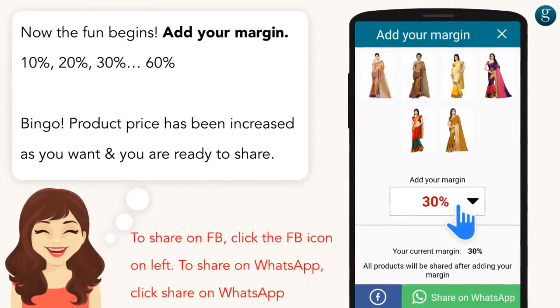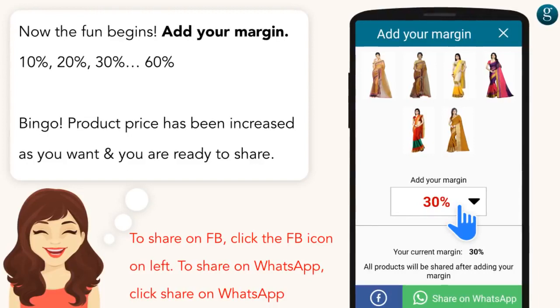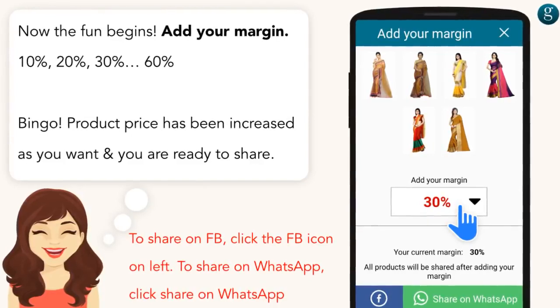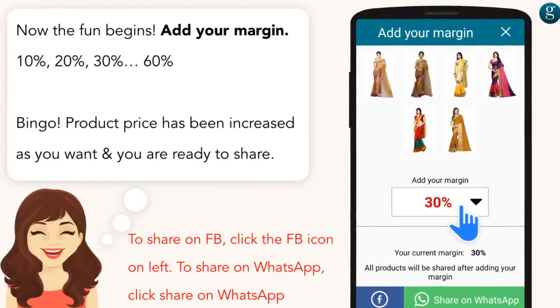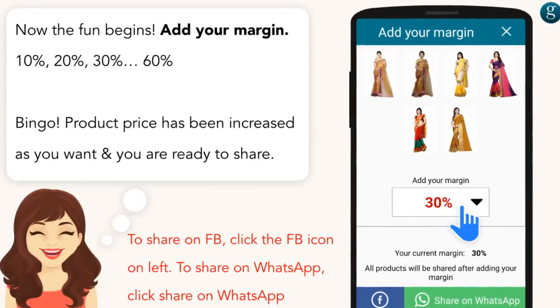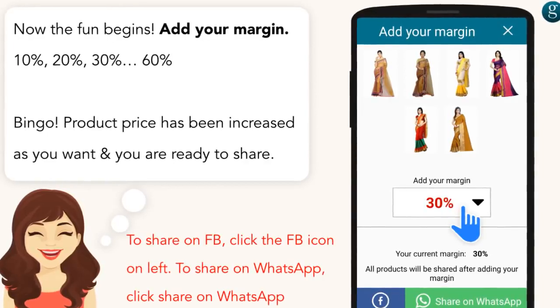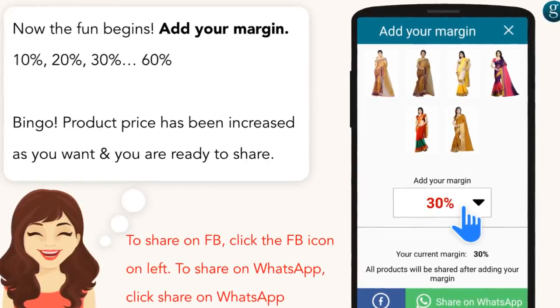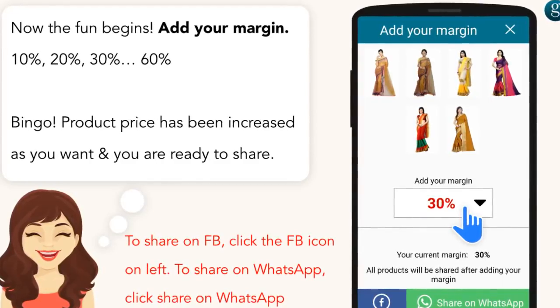Once you have done that, the fun begins. Add your margin. 10%, 20%, 30%, 60%. You can add any margin you want. Bingo! Product price has been increased as you want and you're ready to share. To share on Facebook, click the Facebook icon. To share on WhatsApp, click Share on WhatsApp.